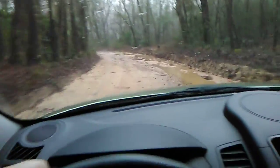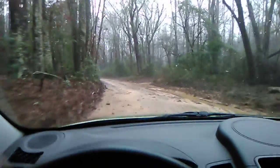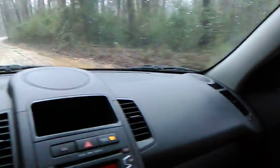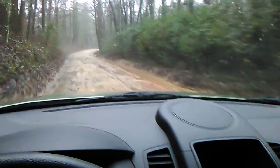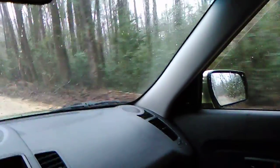Have to be careful because there's not a lot of traffic on this road, but certain spots you can't see anyone around the curve until it's too late. Washed out that. Over here is the driveway. Water coming down here. Same thing here.